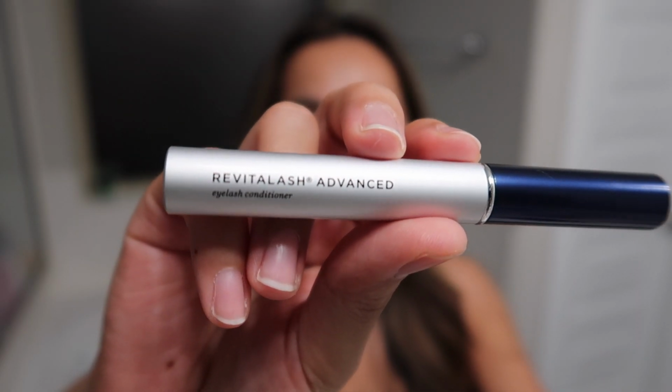And then finally, I use Revitalash Advanced. This is an eyelash serum that I've been using on and off for over 10 years. I have a whole video on it as well as a blog post where you can see before and afters of my eyelashes. My lashes have been so strong ever since I started using this again. It took about 6 to 8 weeks for me to see a real big difference.